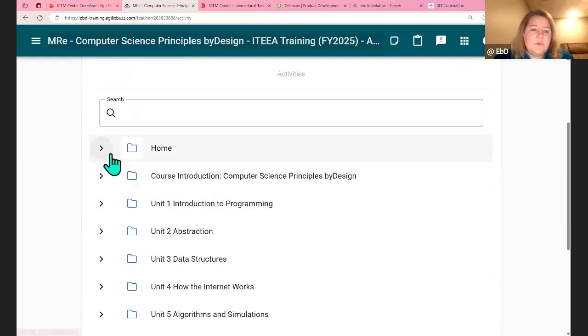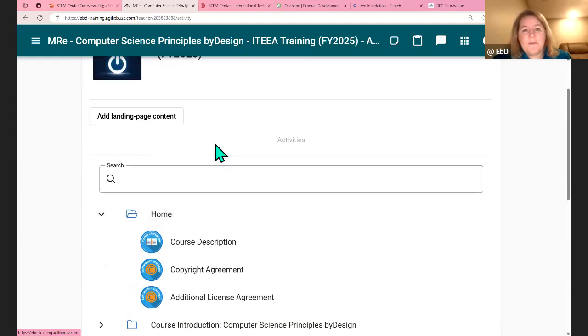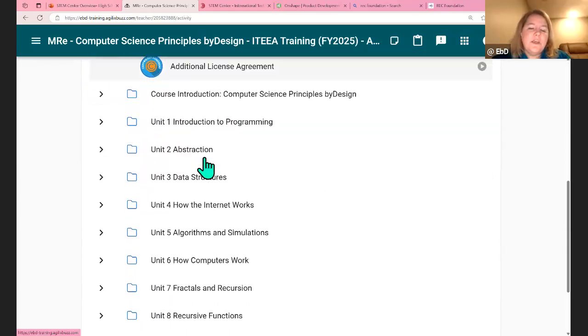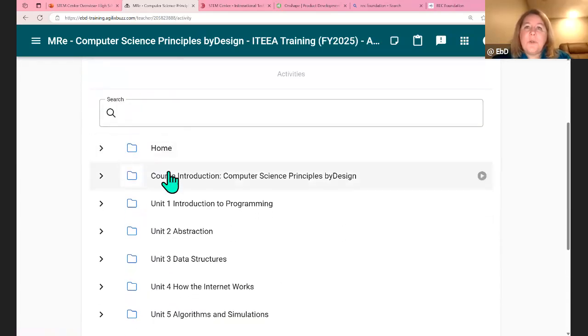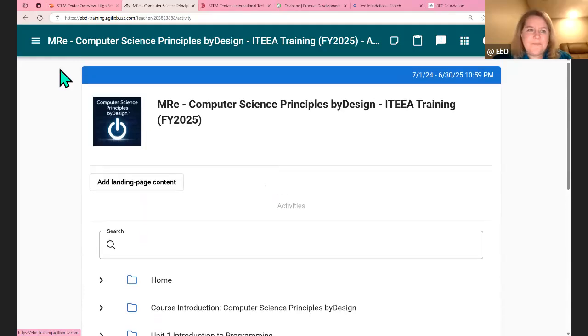This is also part of our Excite program that we are initiating across the nation. You may have seen the flyers from ITEA, Excite 2. So we have 11 states at the end of this year that will be on board with this Computer Science Principles by Design course. And we are hoping to add more and have more in schools. Computer science is definitely a growing industry, and we are very proud to offer it at ITEA.